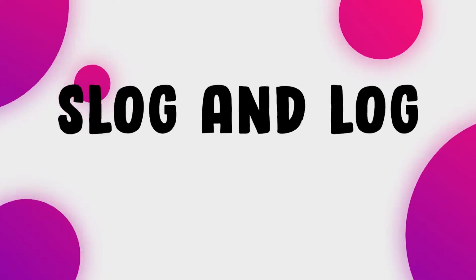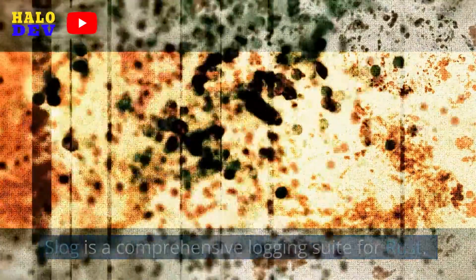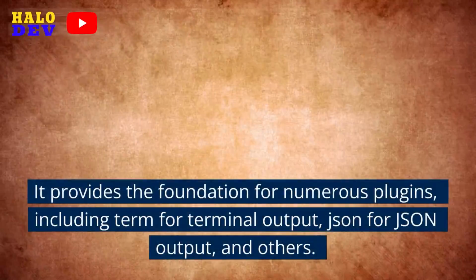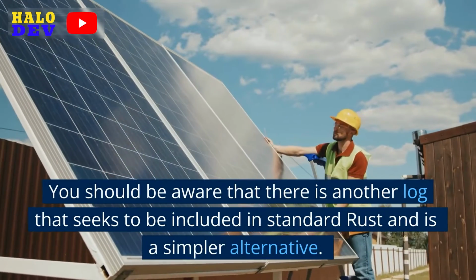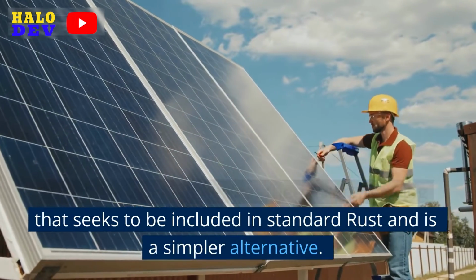Slog and Log. Slog is a comprehensive logging suite for Rust. It provides the foundation for numerous plugins, including Term for terminal output, JSON for JSON output, and others. You should be aware that there is another log that seeks to be included in standard Rust and is a simpler alternative.